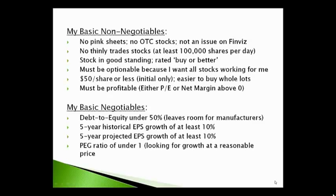Now, as far as my negotiables go, Finviz doesn't have debt to capital, so I use debt to equity, and I want it under 50%. That pretty much knocks out a lot of the financial institutions, but it leaves room for the manufacturers that I'm always looking for. I want a stock with a 5-year historical earnings growth rate in double digits because that tells me it's done well in the past. I want a projected 5-year earnings growth rate of double digits because it tells me it's going to stay that way. And finally, I want a PEG ratio of under 1. That means the stock is on sale. Those are the items that I'm looking for.